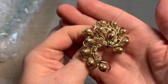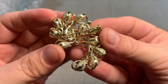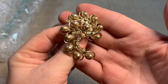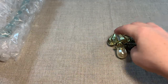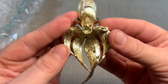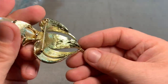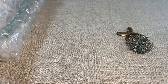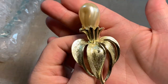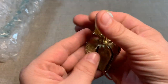All right. Faux pearl with crystals. Let's see, are we signed? Not seeing where we're signed, but that's okay. That's really, really pretty. Oh, look at that. Big Baroque faux pearl. Okay, this is signed. Looks like Sarah Coventry, let me see. Yeah, so Sarah Coventry would be worn like this. Really textured gold tone, nice faux pearl here, set really nicely. Really, really cool.